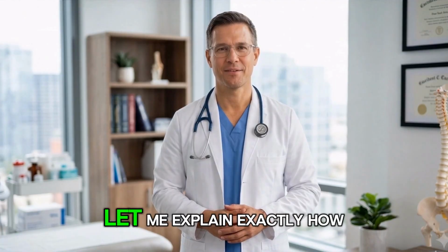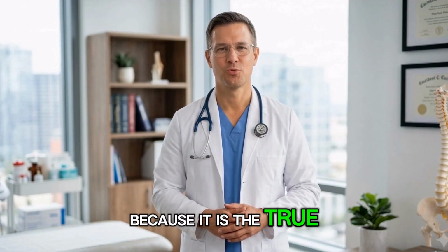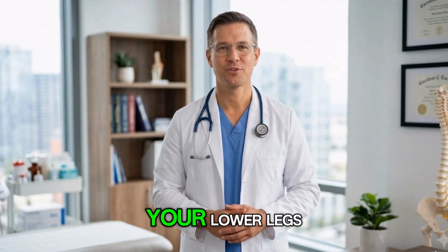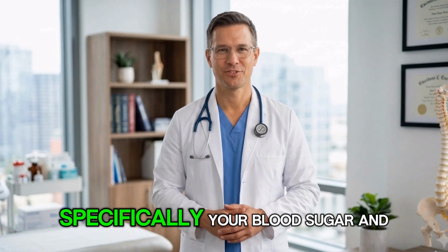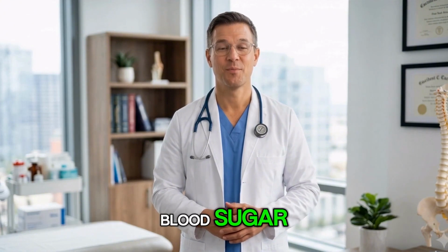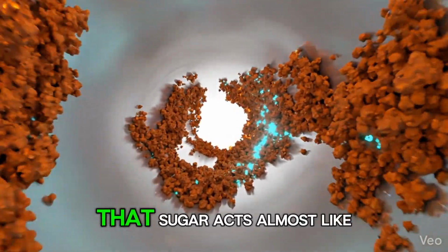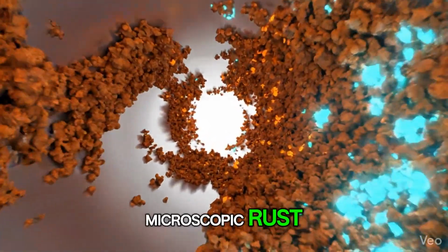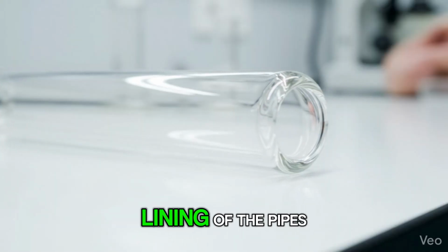without realizing it. Let me explain exactly how this metabolic trap works, because it is the true root cause of the leakage happening in your lower legs. It all starts with how your body processes energy, specifically your blood sugar and insulin levels. When you have chronically elevated blood sugar, which is incredibly common as we age and our metabolisms slow down, that sugar acts almost like microscopic rust inside your blood vessels. Over time, it damages the delicate inner lining of the pipes.